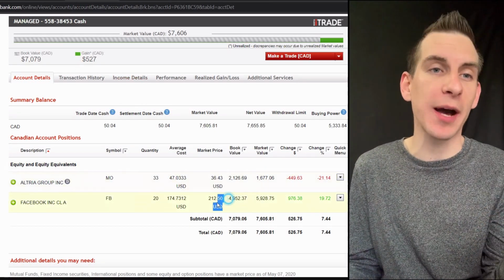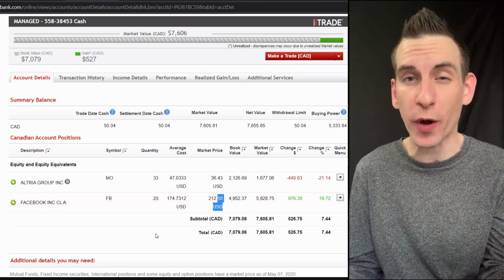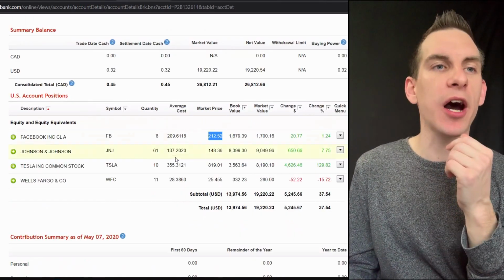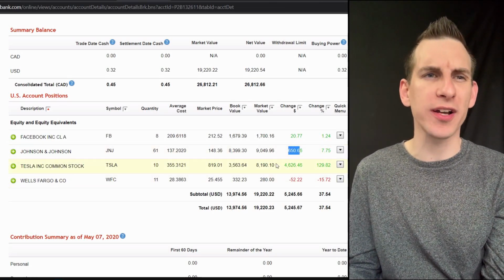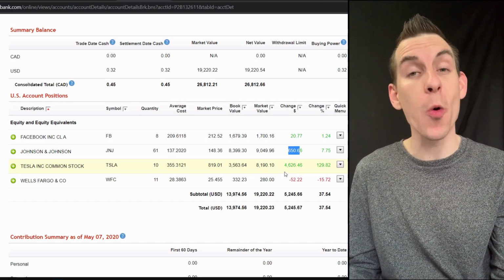But overall, Facebook coming back with a vengeance. I was really happy. I picked my girlfriend some up, I think around the 170 range, and I'm still going to consider it one of the most undervalued tech stocks that sit in the top 10 list of the S&P 500. But overall, guys, really happy with my J&J position in the RSP account. It is up pretty substantially overall, considering that dividend yield is still dripping in. Really happy with that. Tesla, oh my goodness, guys.